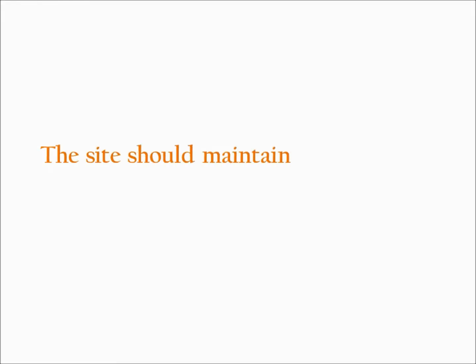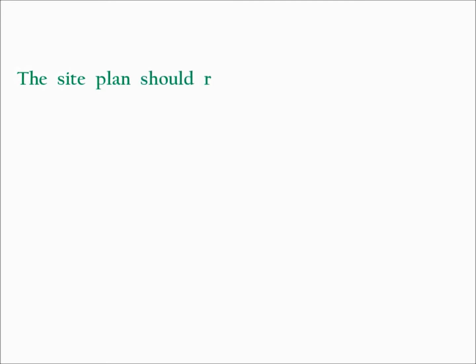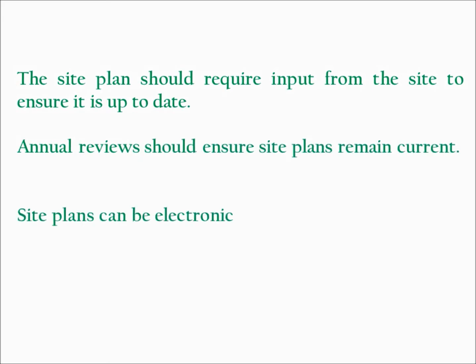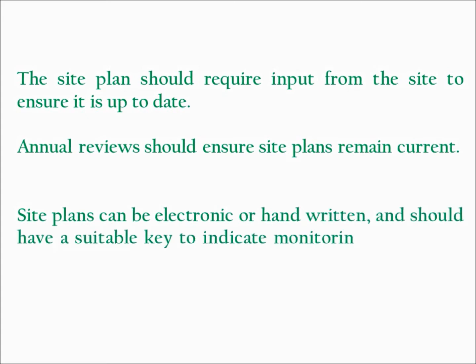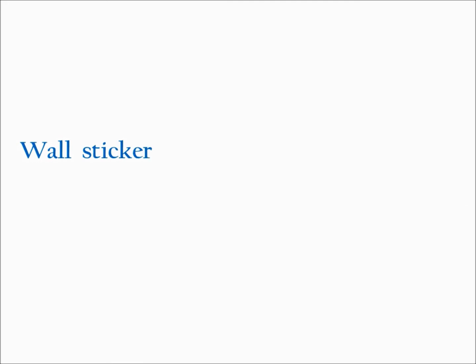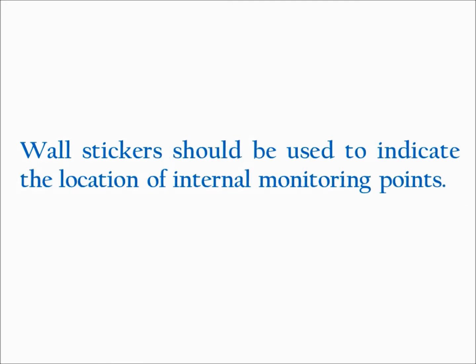The site should maintain the documents and records in the pest management program. The site plan should require input from the site to ensure it is up to date. Annual reviews should ensure site plans remain current. Site plans can be electronic or handwritten, and should have a suitable key to indicate monitoring points such as colored dots or appropriate printed symbols. Wall stickers should be used to indicate the location of internal monitoring points.